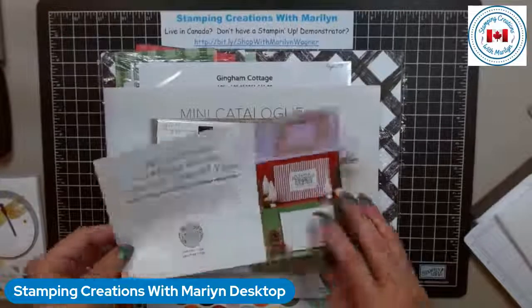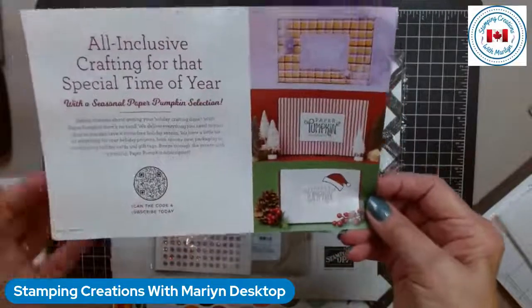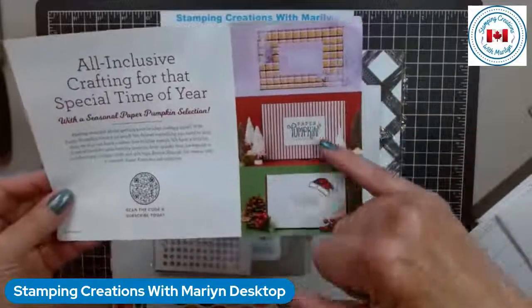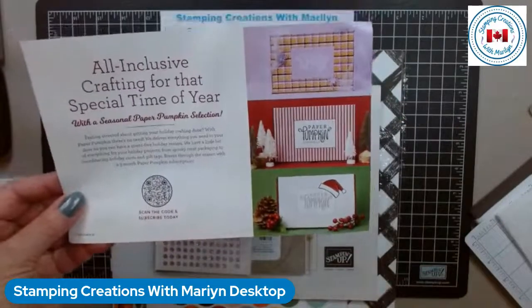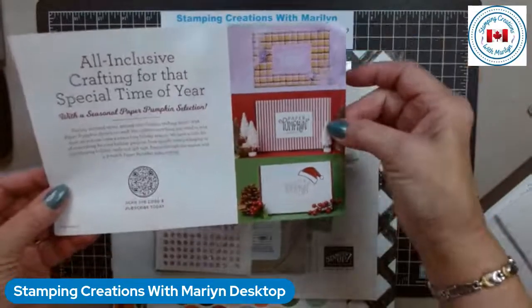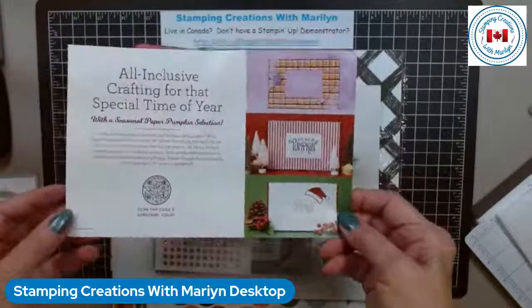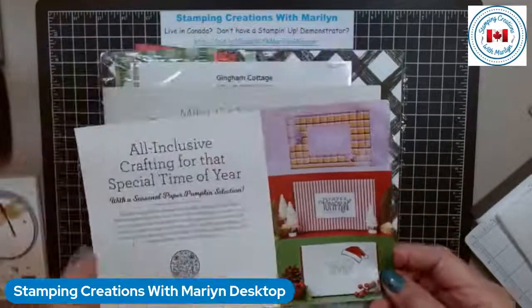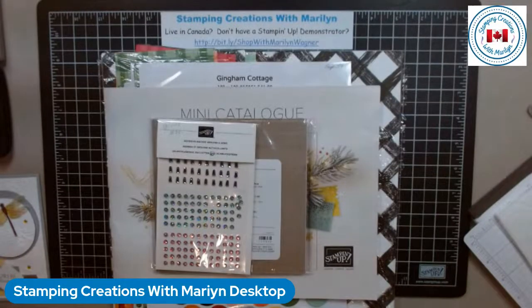Here on my desk, I also have this that came in my order today, talking about the next 3 monthly Paper Pumpkin kits. So we have a Halloween one, we have a Christmas, and another Christmas. So if you're interested in those, be sure and check it out because I'm sure they will be great. I'm going to get the Paper Pumpkin one for sure because it has treat holders for Halloween.